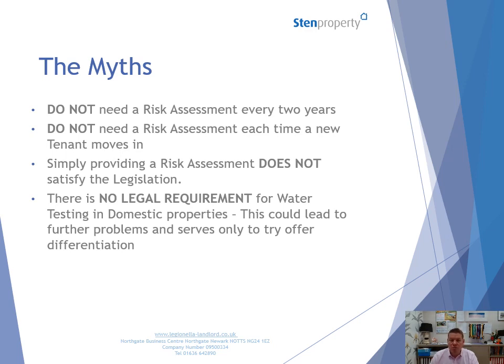It does not give a timescale for what those reviews are. Simply providing a risk assessment does not satisfy the landlord's legal responsibility for the legislation. There are other aspects to it which we've covered in a previous slide. And finally, there is no legal requirement for water testing within residential properties. Legionella bacteria is in the water course, and you may well find Legionella. The risk assessment is there to identify what the risk is and minimise that risk.